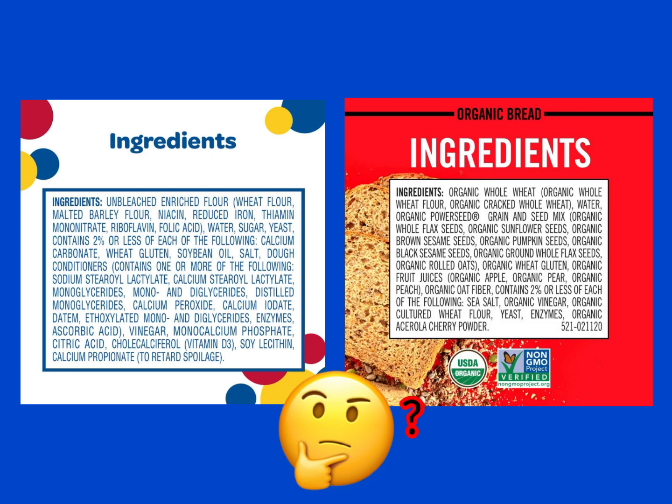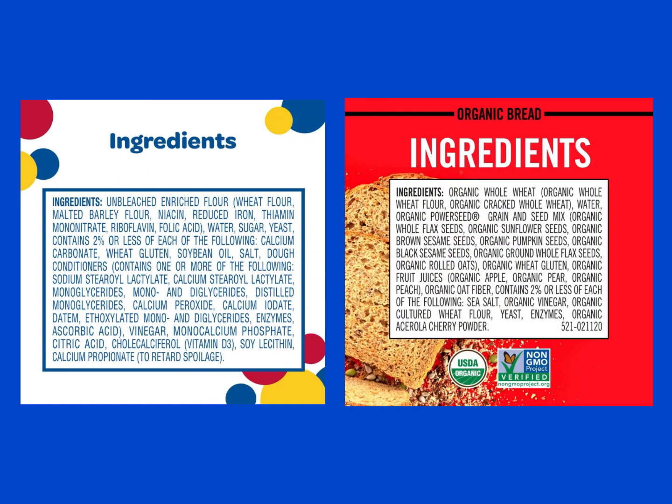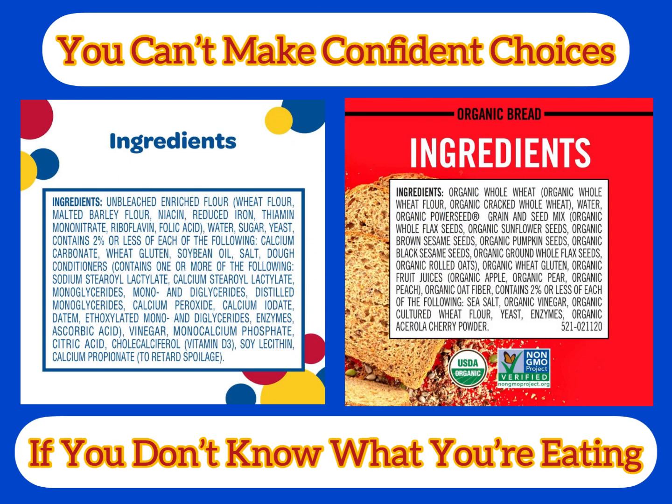If you don't, then don't put something in your body that you don't know what it is, period. Educate yourself on what's in there if you're unfamiliar with it, or just simply choose something else if you don't know what's in that product.